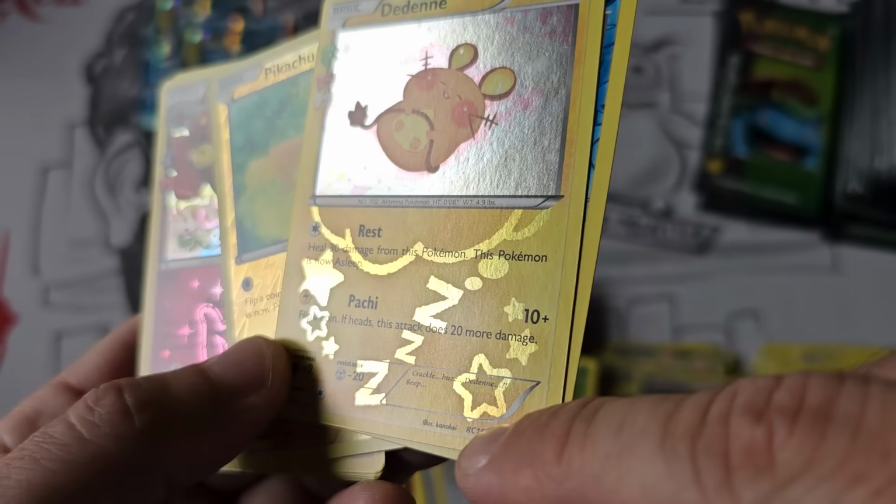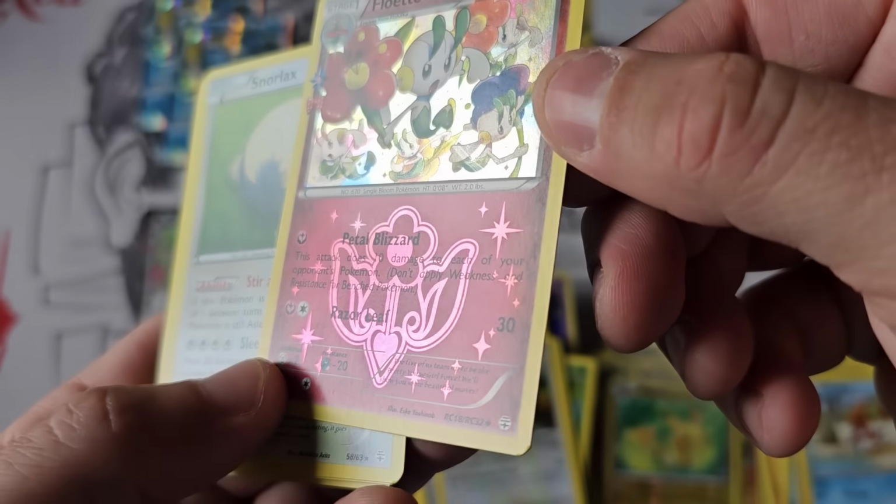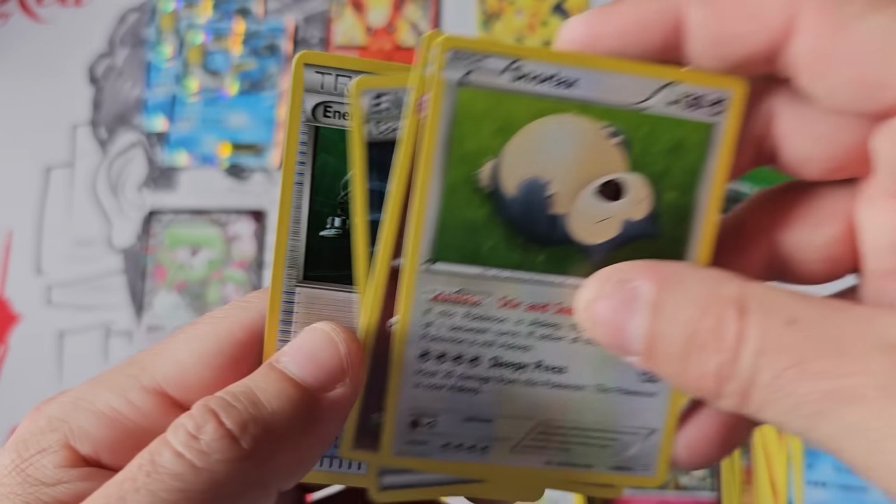Look at the hollowing in the text box. Look how they highlight that. Very creative. Very well done. See, look at the text box on that. Beautiful. Snorlax. Hey, double energy. And energy switch in the back.